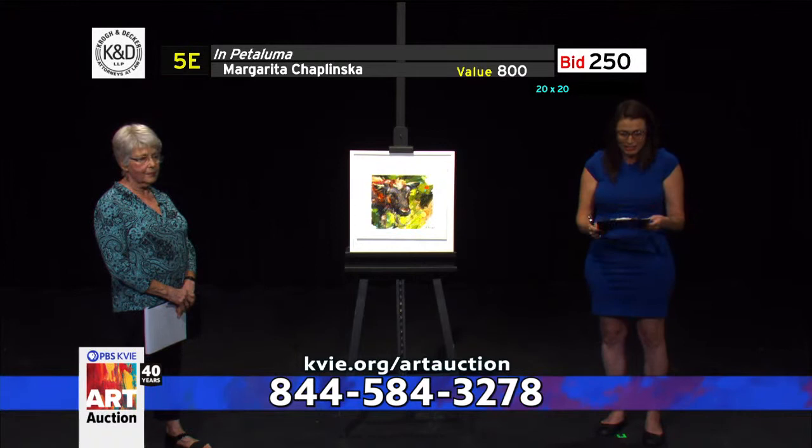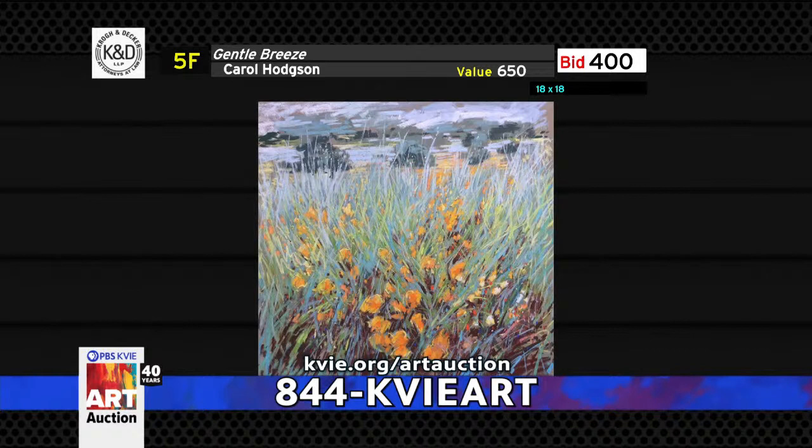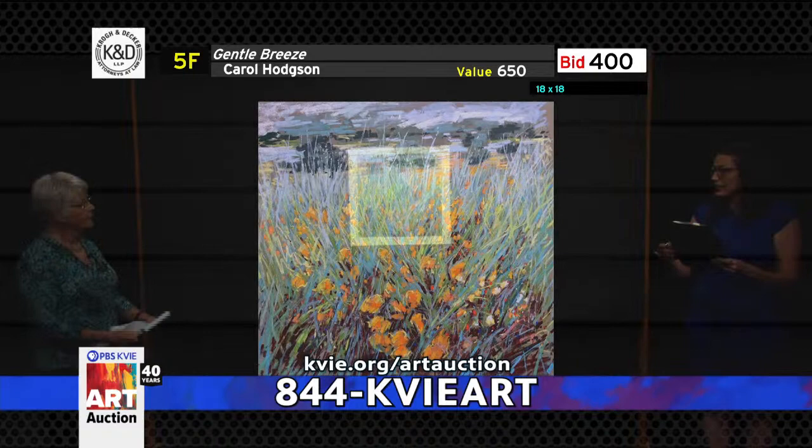Our next piece is item 5F. It's called Gentle Breeze by Carol Hodgson. This is a pastel, measuring 18 by 18. It is framed by the artist with a retail value of $650. Now, this is a pastel, but Maria, I believe you said there's something a little unusual about it. What can you tell us about it?